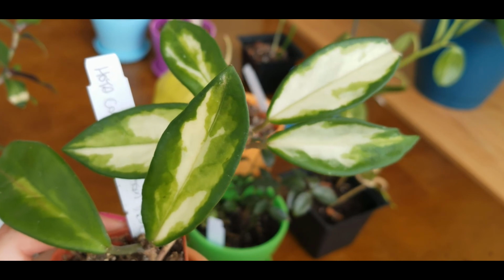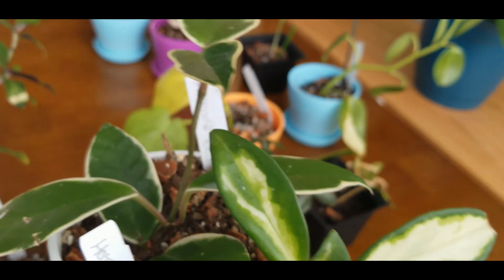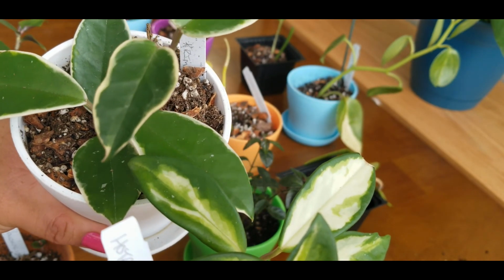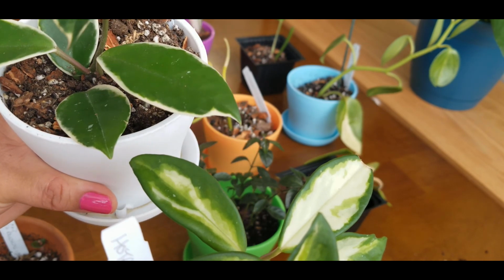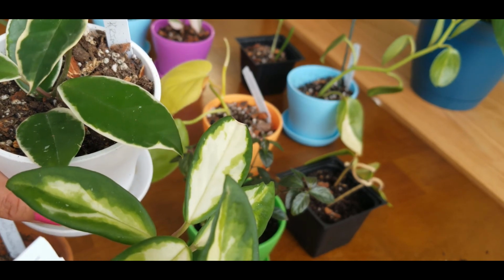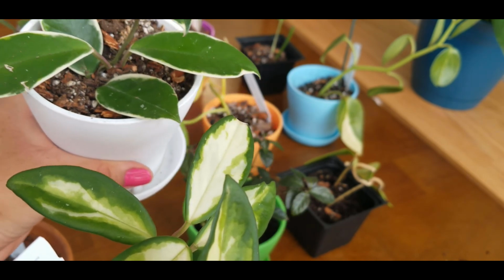Unlike the Crimson Princess, the Queen has the white color on the outer part of the leaf, and the Princess has the white part in the center of the leaves, and that's how you can tell the difference between the two.